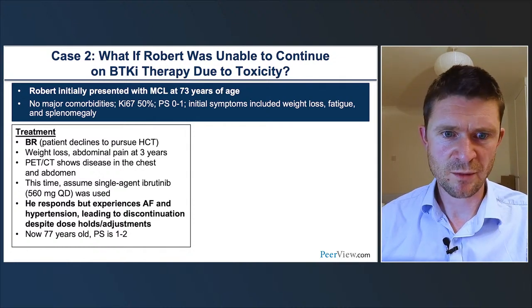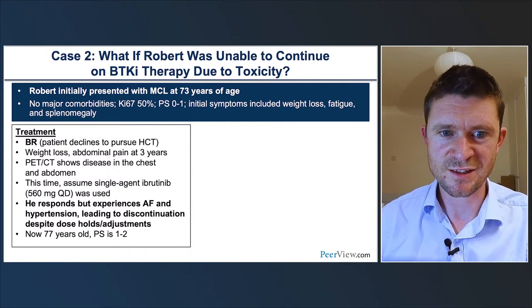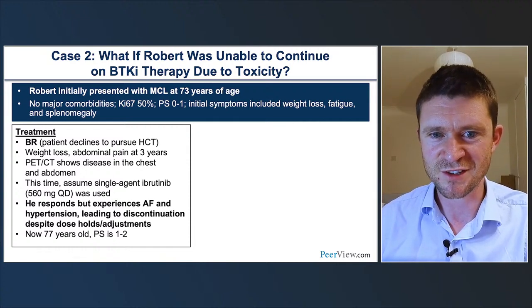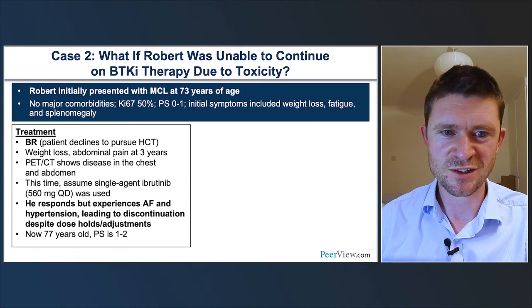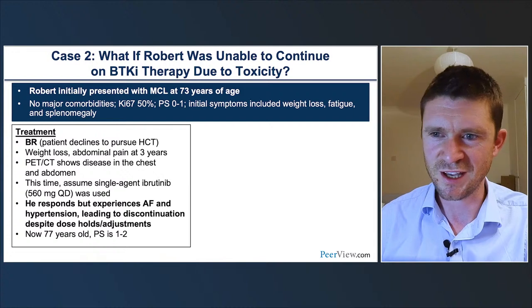Okay, so case two is an adjustment of the prior case, and really is aimed to ask the question, what would we do if Robert was unable to continue the covalent BTK inhibitor because of toxicity? So we've altered the case slightly here.